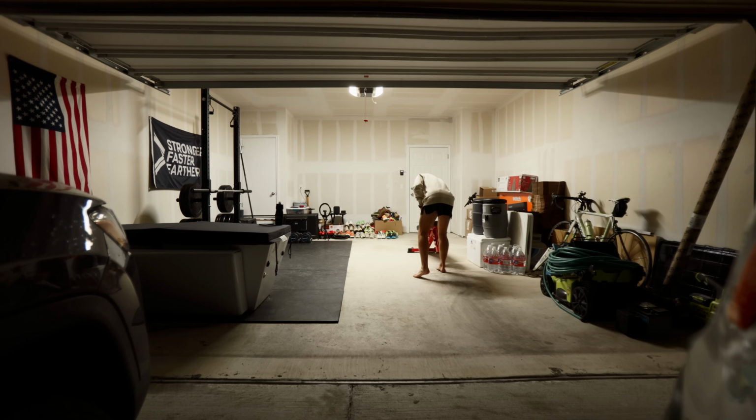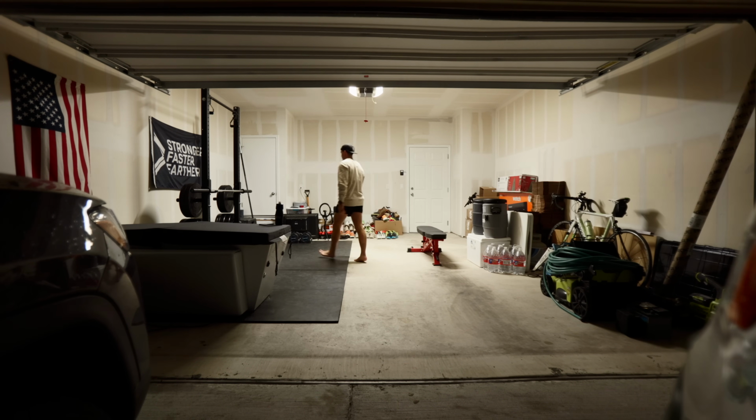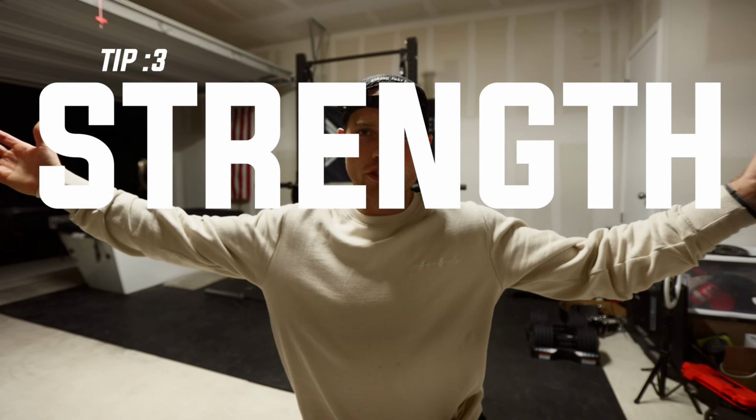And my third tip to help build endurance and be able to run stronger, faster, and farther is strength training, as you probably guessed. Strength training is a crucial part of my routine. I lift between 3 to 5 days a week, always 2 lower body days. And today I'm gonna walk you through one of my typical lower body strength sessions.